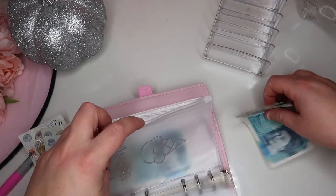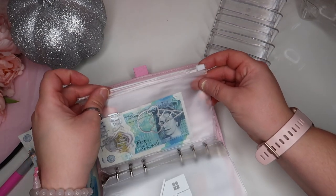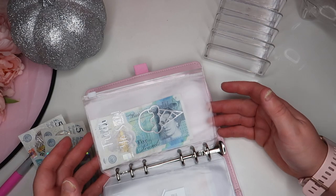So I'm gonna put in £10 for treat yourself. I like the little ice cream icon as well. I think it's very cute. Can you see it properly? I think you can. Ba-ding.